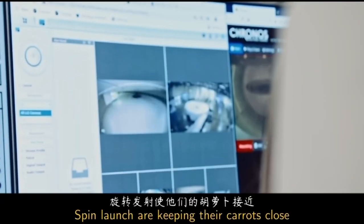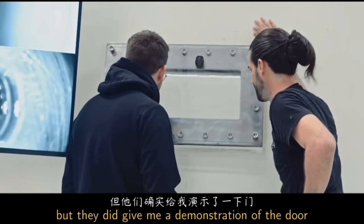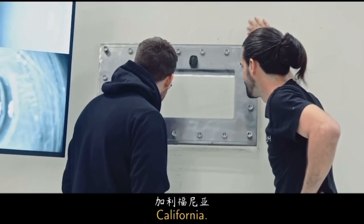Once again, Spin Launch are keeping their cards close to their chests on this one, but they did give me a demonstration of the door closing in their factory and engineering hub in Long Beach, California.